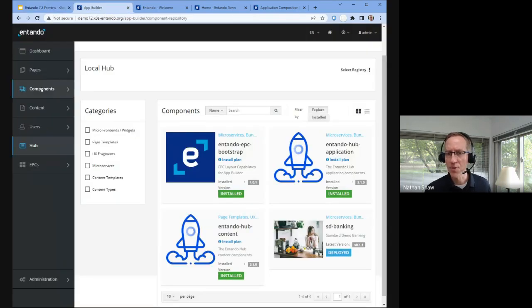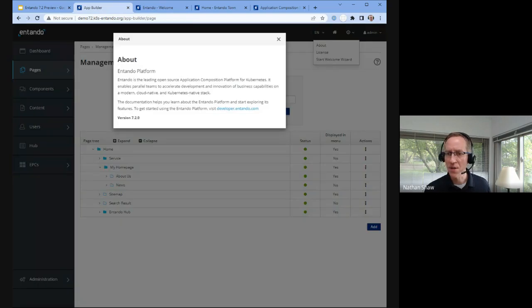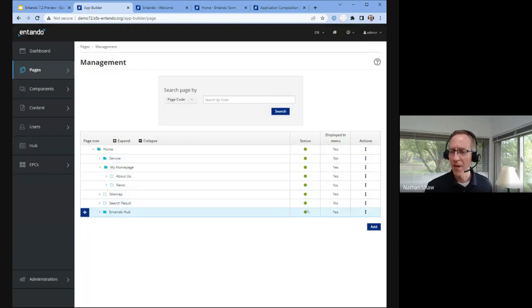Let's go here. I've got to find the right page, sorry. So I have here an Entando 7.2 instance. If you don't recall, there is this area that shows you which version of Entando you are running. That was added in Entando 7.0 maybe. So you can always figure out what version of Entando you have in front of you. And I have a lot of environments, so I use that a lot myself.